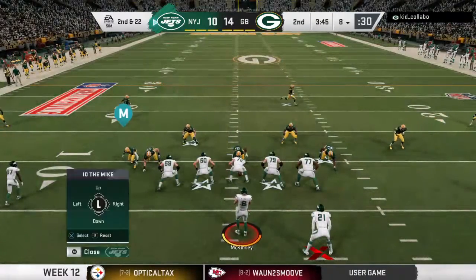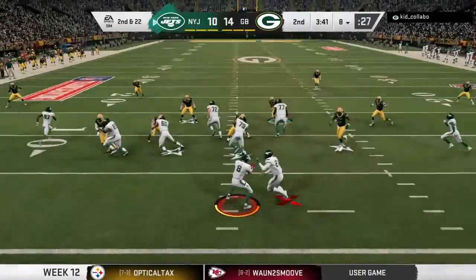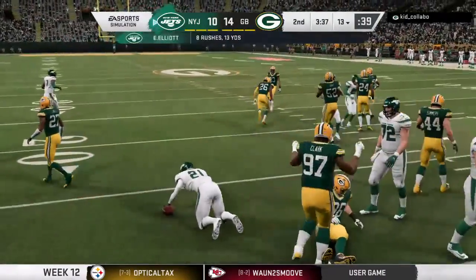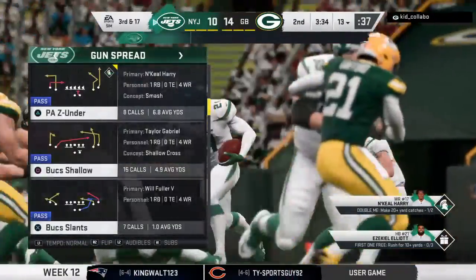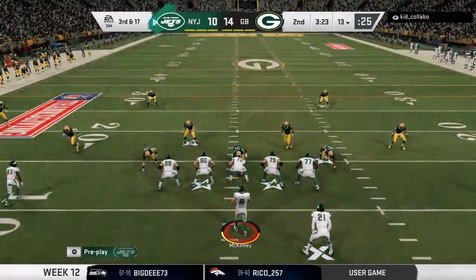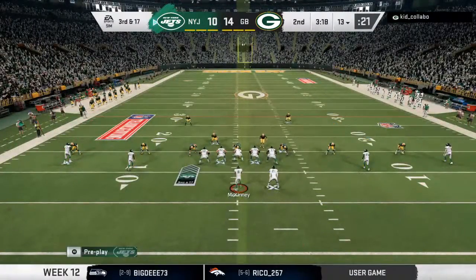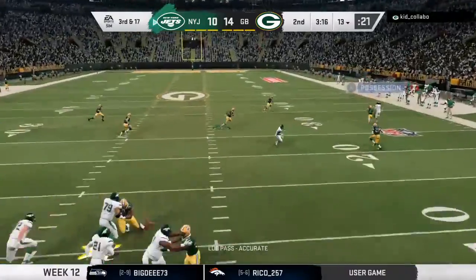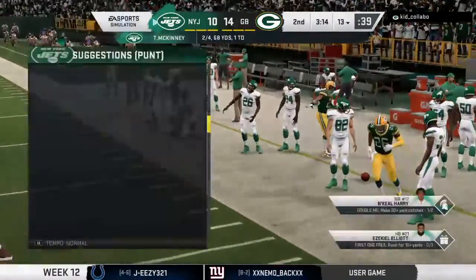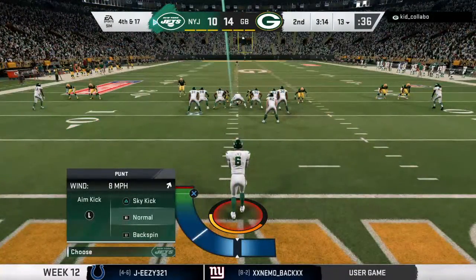Now they face a 2nd and long following the holding penalty. Leo. After the penalty, it's Elliott. And he'll take this one up to about the 13. Give him 5 yards on the run there, but it'll leave him with a definite 3rd and long on the horizon. Operating from the gun, McKinney. And that will be incomplete. Well, they weren't scared to let it fly, but it falls to the ground and brings up 4th down.